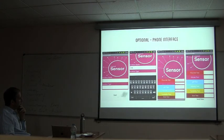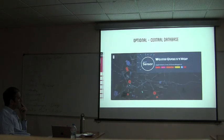Another feature we want to add is a phone interface, which takes the data directly from the tester and uploads it onto a central database, so anyone can access this information as well.